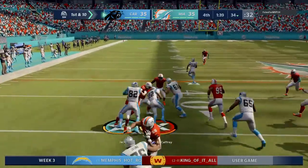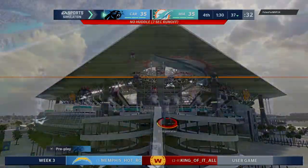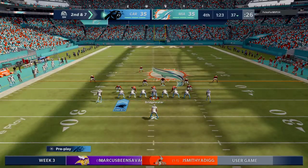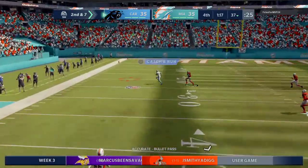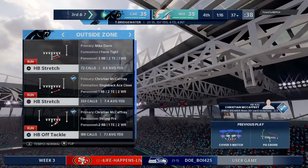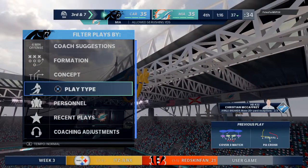The drive begins with a run by McCaffrey, and unable to get downhill there as he'll take this up to about the 37. Rashaan Evans out of Alabama had the tackle defensively. On 2nd and 7, Bridgewater taking a shot for Samuel. But they picked up a little bit of yardage there, and now, in this situation, should be in no hurry to run a play really fast. Let the clock wind down.